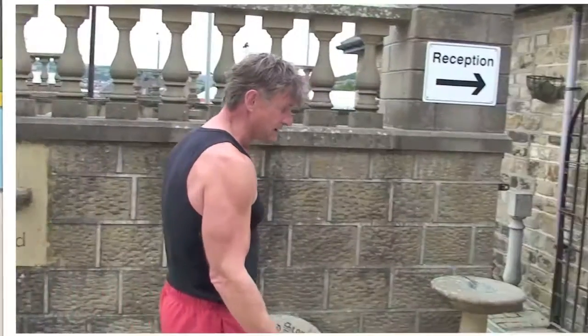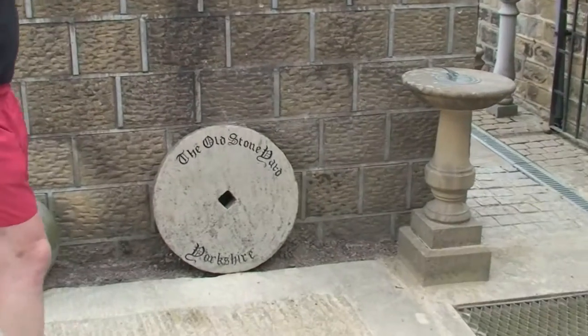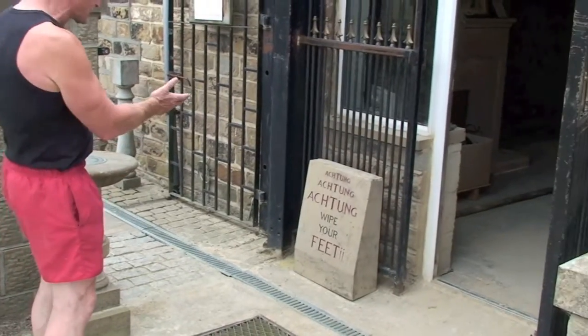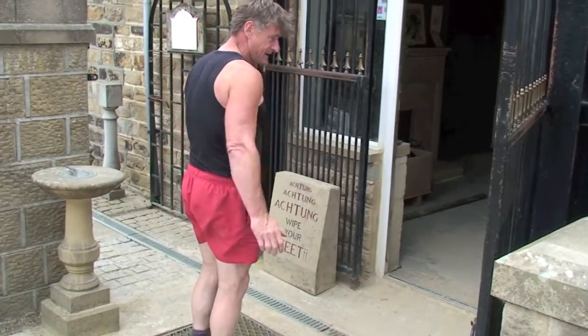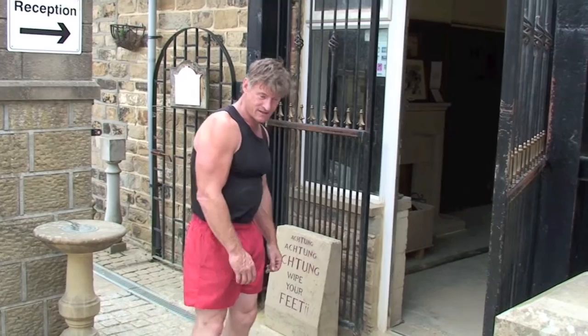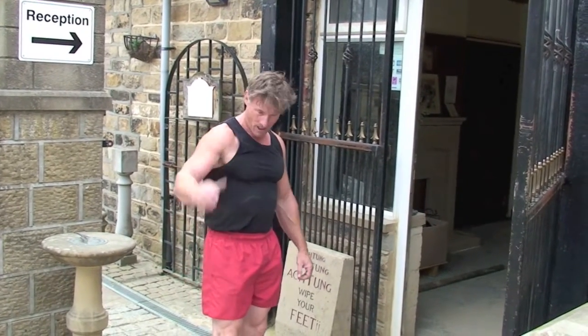We also make signs like the mill wheels, the old stone yard Yorkshire. And for those absent-minded employees, we also make actual Wyco feet. Because employees, as you budding MDs know, are the brain of every company, but you've just got to persevere.